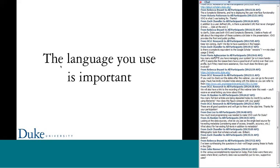And for the library, it's important not to talk about this or even think about this like it's about collection development. I often hear librarians talking about filling up the repository or building the repository collection or things like that, as if that's an end in itself. And I think that both affects the way we implement open access programs and the way they get perceived by the key stakeholders, the researchers, and not in a good way.